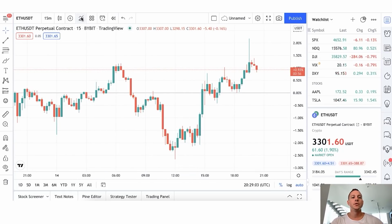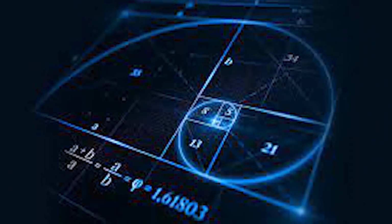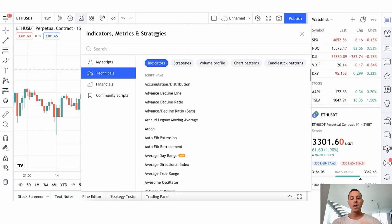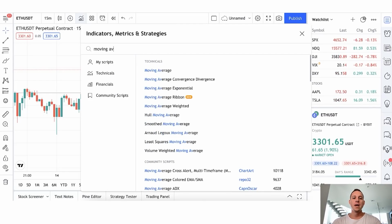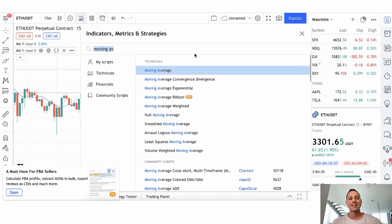So the first thing that we're gonna do is come into the indicators, metrics, and strategies section of TradingView. This is where you add things like Fibonacci, RSI, simple moving averages, MACD if you wanna talk about the convergence of moving averages. There's a lot of different things that we could talk about, but we're gonna keep it very, very simple and just type in moving average, right? So we're gonna click moving average. It's going to add one right here. We're gonna click it one more time. It's gonna add a second one, right?